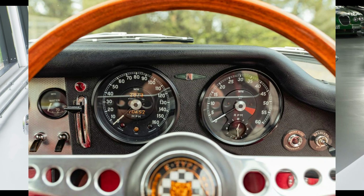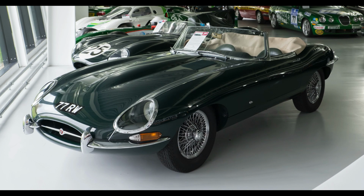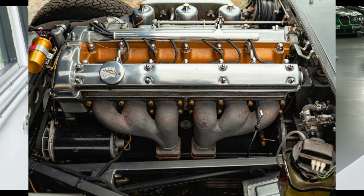The 4.2 litre block was completely redesigned, made longer to accommodate 5 mm, 0.20 in, larger bores, and the crankshaft modified to use newer bearings. Other engine upgrades included a new alternator, generator and an electric cooling fan for the radiator.